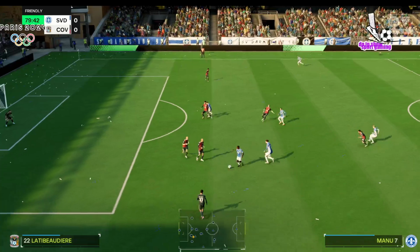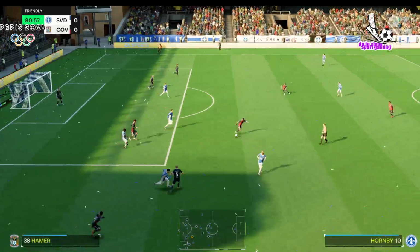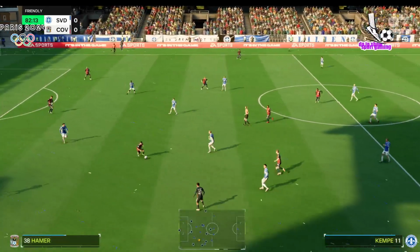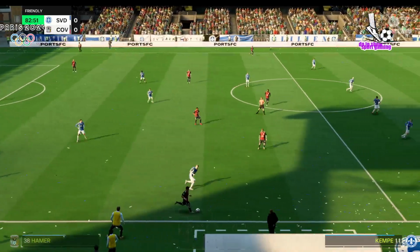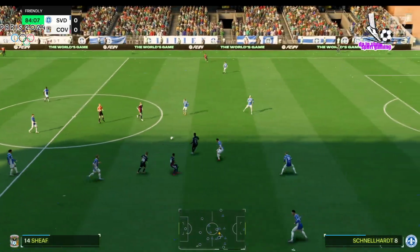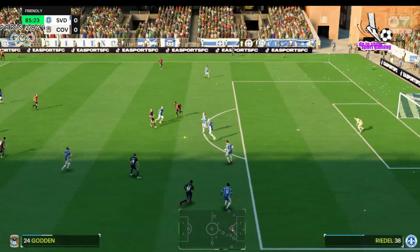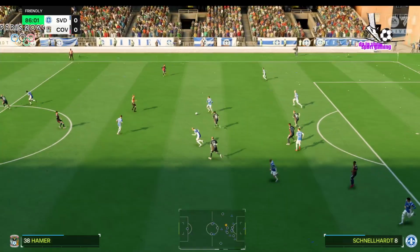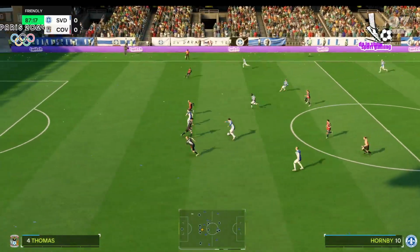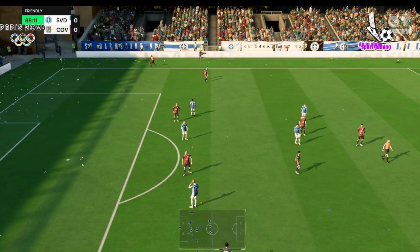Allowed to go a long way with this. A chance to cross here. There could be a chance to win the game here. And he's hit that from miles out. Now, this might be promising. And the referee sees that as a foul. Free kick to come.